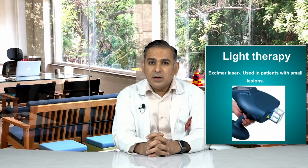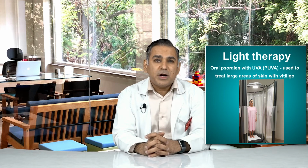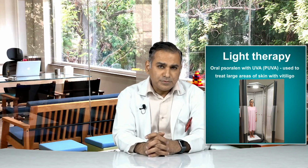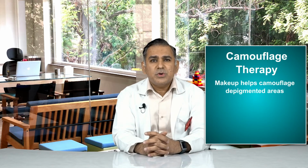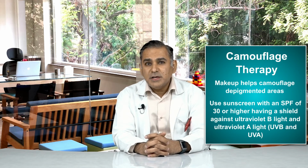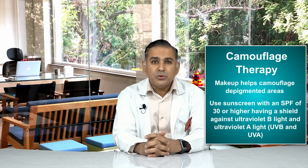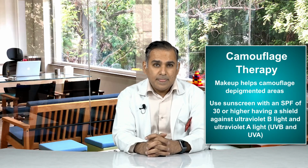Nowadays, even PUVA therapy, that is oral psoralen with UVA light, has also been promoted for mostly exposed parts of the body. Now, other therapies coming to surgical, where we can do camouflage. In camouflage therapy, simple makeup can also help us to hide the patches. We should be using sunscreen, especially on the exposed parts of vitiligo, so that there is not a major contrast between the white patches and the normal skin.